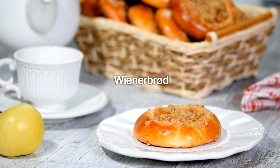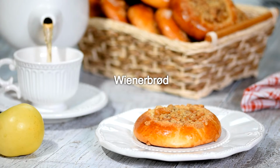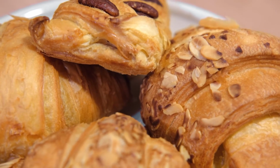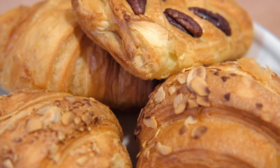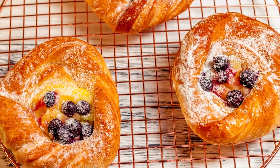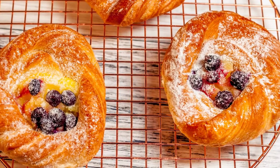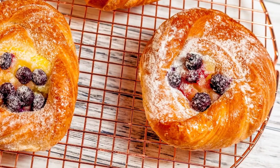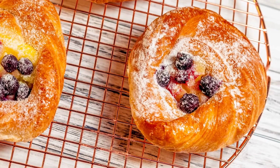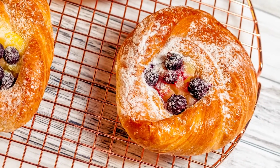Wienerbrød. Like Smørrebrød, Wienerbrød is one of the most well-known dishes in Danish cuisine. Known simply as Danish outside of Denmark, it refers to a family of Danish pastries made with laminated dough and a variety of fillings like cream, jam, nuts, cheese, and fruit preserves.